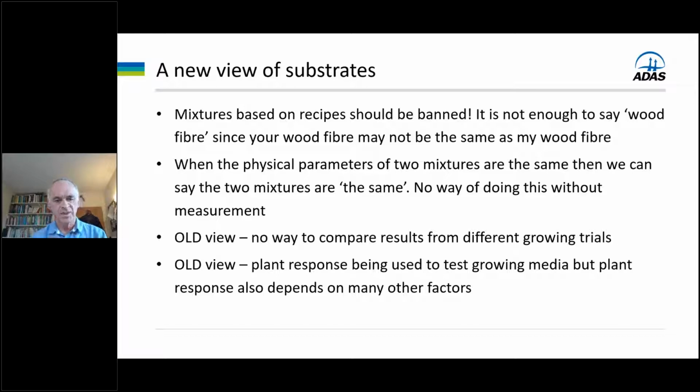The other thing that's a bit weird, and in fact quite deep, is that when you have physical parameters of two mixtures, and they're the same, we can say those mixtures are the same. So for example, you could have a mixture of a green compost and a bark, and another mixture of a peat and wood fiber. And if their three physical parameters are the same, then those mixtures are the same in that sense. It doesn't make any sense to do it without the physical parameters, and we haven't had that capacity before.